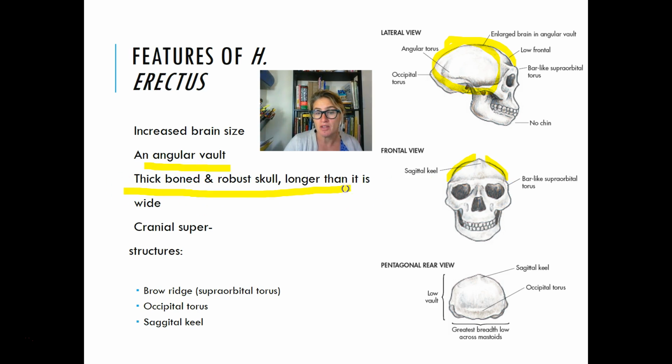The skull is quite thick-boned and robust, so it's not delicate bone. It's still very thick, indicating that they're strong, active, outdoor types of animals, right? Whereas we are kind of indoor, wimpy animals. The skull is also longer than it is wide, so it's elongated towards this side rather than up and down. It's quite different than our skull. Whereas we have more of an up and down elongation, theirs is side to side.